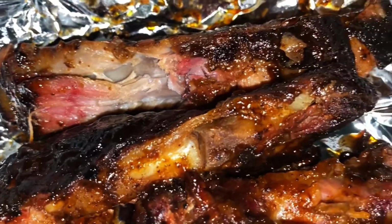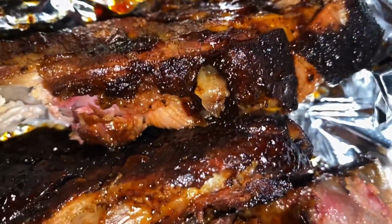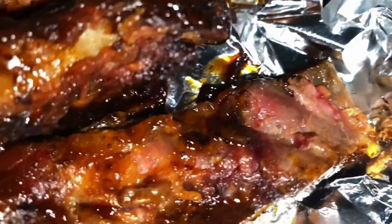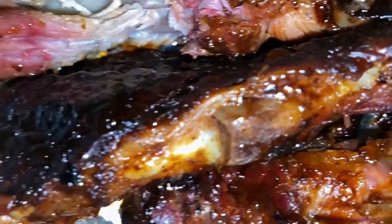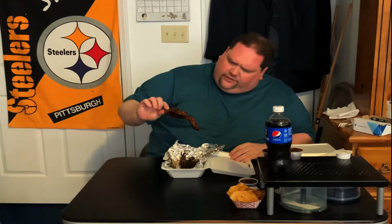Got to be real careful how you cook these St. Louis style. Look, people, I'm a barbecue aficionado. The major food groups in my life are barbecue, steak, pizza, and hot dogs. Okay, and Pepsi Cola. So, look at this. This looks good. I'm not even sure where I should start.